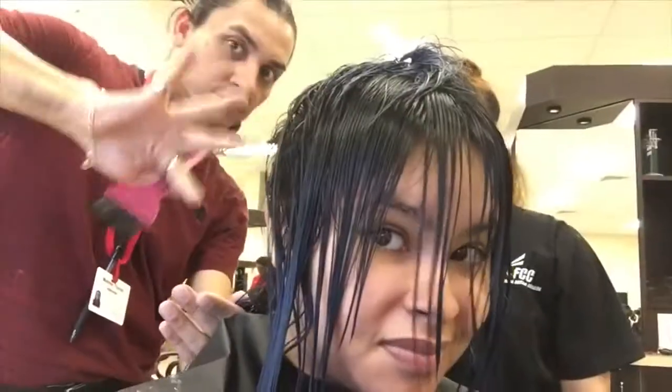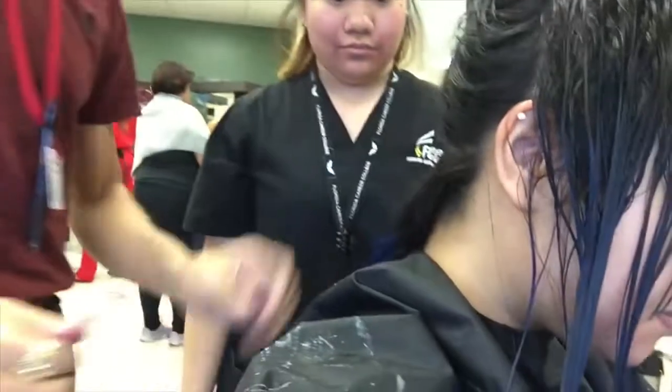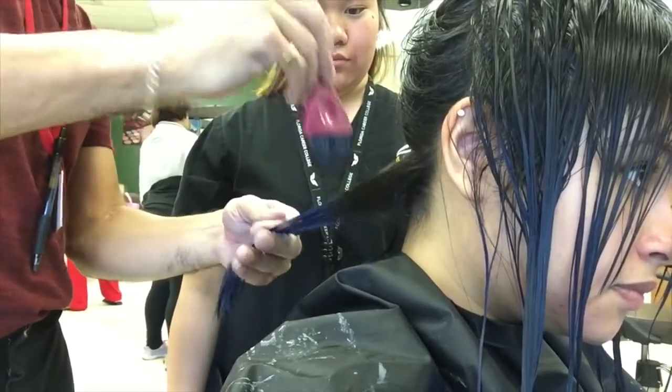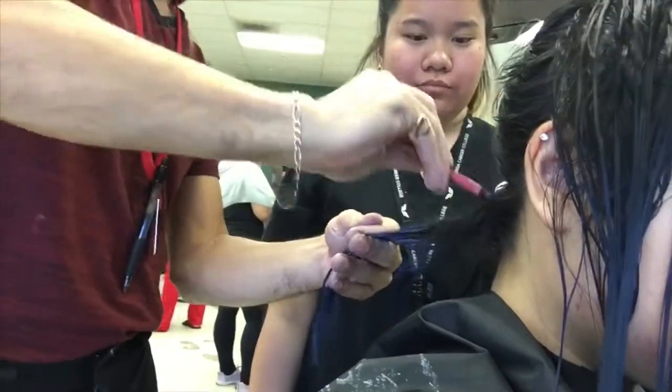Oh snap, it's coming off. Super blue. Get it. How's it looking? It's looking blue. So we're just going to paint it on the blue, okay? Okay. And literally, just paint it, comb it through. Don't worry about getting it on the black, but see how this isn't technically black? This will change color. So just paint it on the blue. If you get some of it up here, it's not going to matter. But just don't paint the whole head.